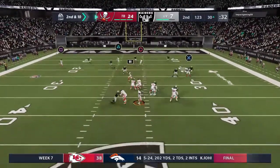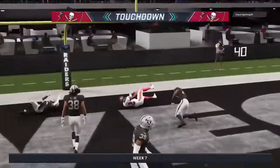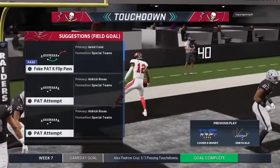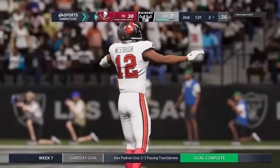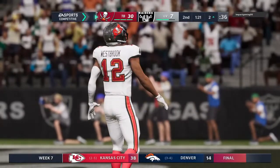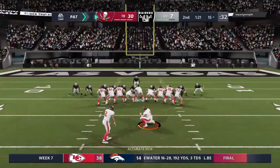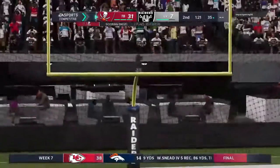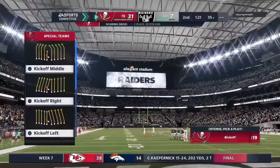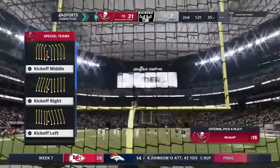Out of the gun, Goff. Looking long for Westbrook. And he pulls it in for a Buccaneer touchdown. D.D. Westbrook with touchdown number 8 on the year. And the Bucs are going to add on to their lead. And the lead is now 24. Makes the score Buccaneers 31, Raiders 7.